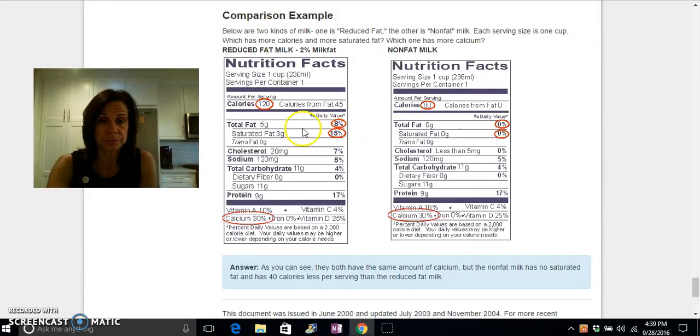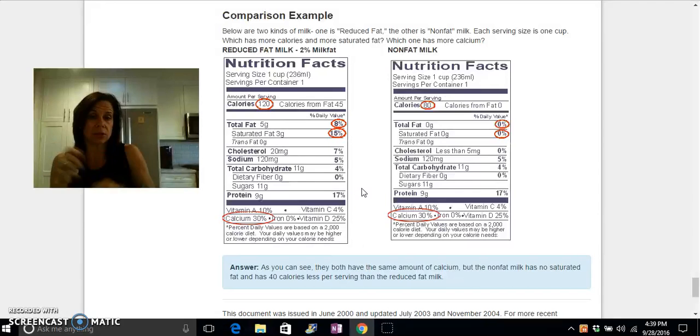The total fat is 5 grams, 3 grams of saturated fat, where there's 0 fat in the non-fat milk. Good thing it's non-fat, there's 0 fat. Cholesterol, less than 5 milligrams, on the non-fat there's 20 milligrams. Sodium is the same, carbs the same, no fiber. Sugar is 11 grams. Now sometimes this causes the warning lights to go off.